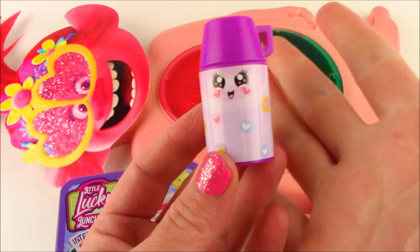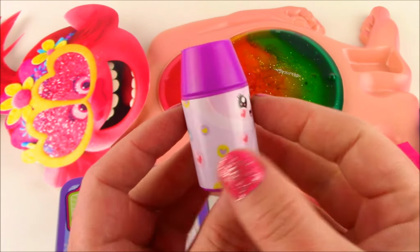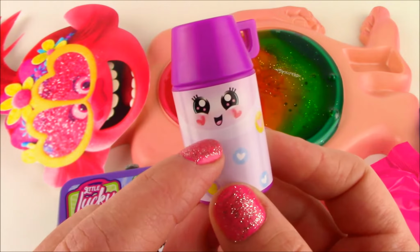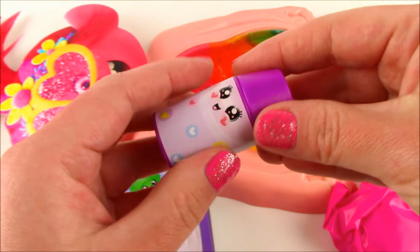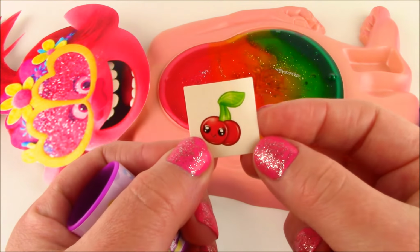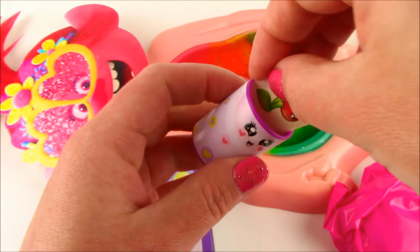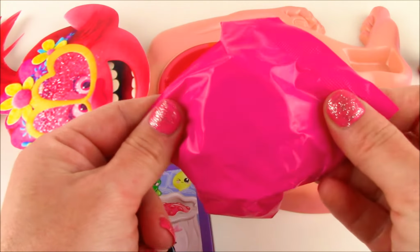There's a super cute thermos. Whoa, this actually looks like a real thermos you would put in your little lunchbox to go to school with. Adorable. Let's get the cute little face and little hearts. Let's open it. Let's see if there's something inside. Ooh, we get a little sticker. Look how cute. We get a little sticker of some cherries. All right, let's pop that back in and open up this pink one.